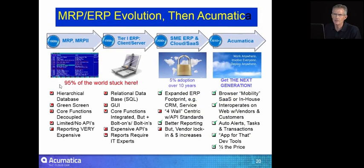And I thought I'd take this slide to go over a quick history of that. MRP started off in the 70s and 80s. It was a hierarchical database with green screens, basic functions like order management and manufacturing capacity management were in separate databases, didn't quite work together, and provided benefit, but wasn't an integrated whole.